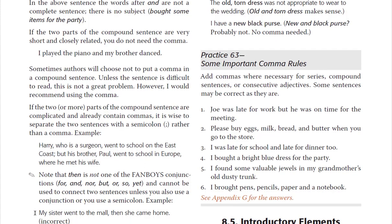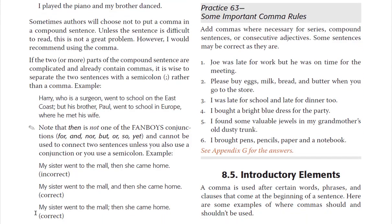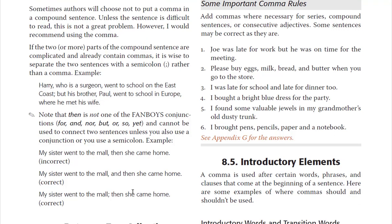Note that "then" is not one of the FANBOYS conjunctions: for, and, nor, but, or, so, yet. It cannot be used to connect two sentences unless you also use a conjunction or a semicolon. "My sister went to the mall, comma, then she came home." That's incorrect. "My sister went to the mall and then she came home." Or "My sister went to the mall; then she came home."